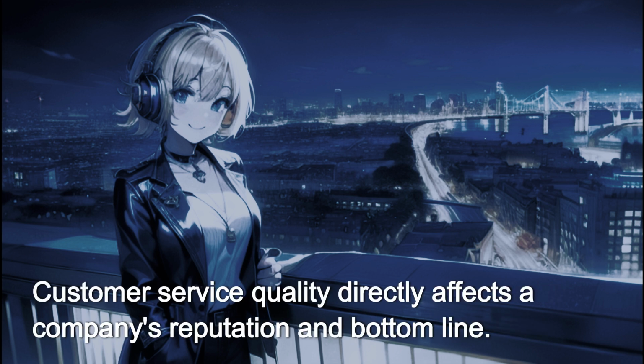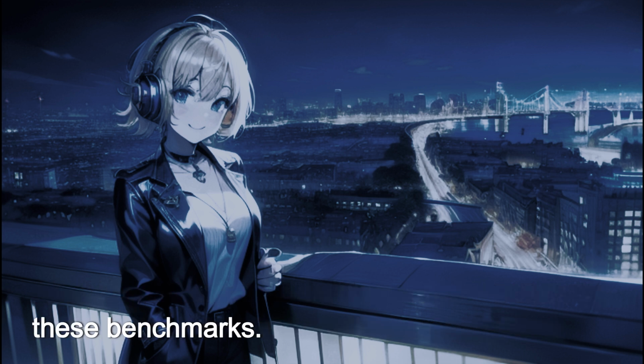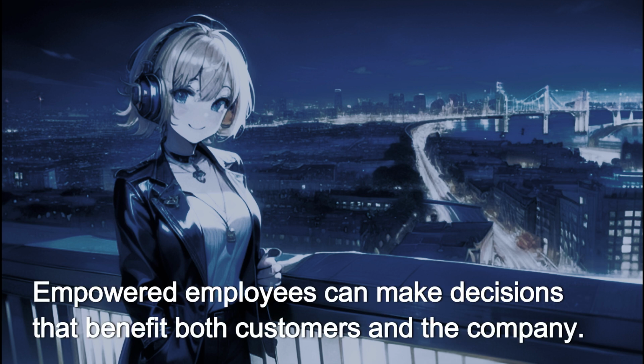Customer service quality directly affects a company's reputation and bottom line. Many organizations establish service standards and regularly measure performance against these benchmarks. Customer service teams need proper tools and authority to resolve issues effectively. Empowered employees can make decisions that benefit both customers and the company.